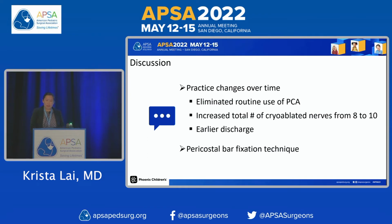So overall, in this study, we've demonstrated an improvement in outcomes in patients undergoing cryo with the Nuss procedure over time. And with this, we made some practice changes. In our fourth quarter, we eliminated the routine use of PCA, and this had a significant effect on decreased inpatient opioid use and hospital length of stay. We also increased the total number of nerves cryoablated, but this appears to be of lesser importance, and the net result was earlier discharge home.